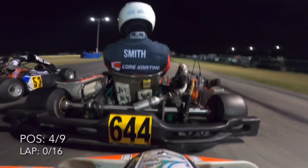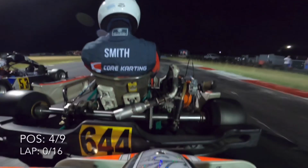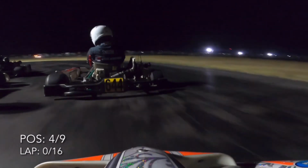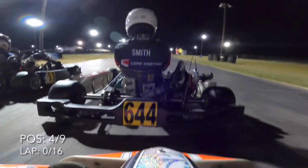So after that crazy long math problem, we're now in the formation lap here. We're starting in 4th place, like I said at the beginning, and the outside is not ideal around this track. You usually lose a couple positions on the outside. So we're going to try our best to hold our position, if not gain some.